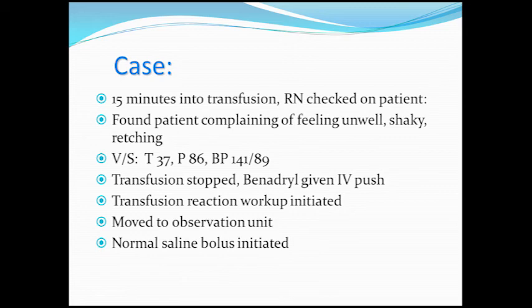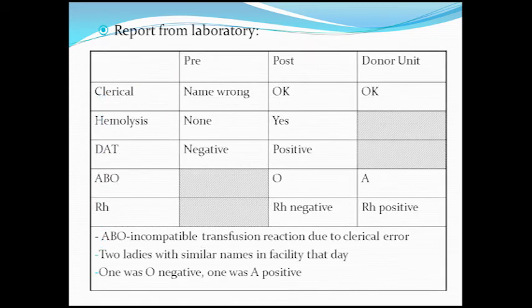And so the transfusion was stopped, and Benadryl was ordered and given IV push, and a transfusion reaction workup was initiated, and the lady was moved to the OBS unit with a normal saline bolus running. So eventually this is what came back. This is an example of a clerical error. There were two older ladies with similar names in the facility that day, and one was O negative and one was A positive, and the samples had been switched during the workup. And as you can see here, we have visual hemolysis in the sample, a positive DAT. This is the recipient's blood group, and this is the donor unit.